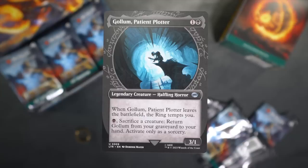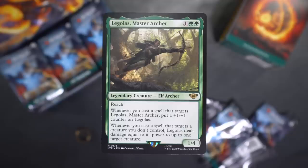When Golem leaves the battlefield, the ring tempts you. And in black, sacrifice a creature: return Golem from your graveyard to your hand. Activate only as a sorcery. Neat. Ah, Legolas, Master Archer. Have you seen Legolas? No.